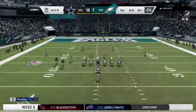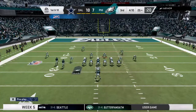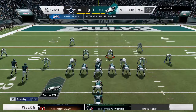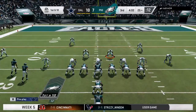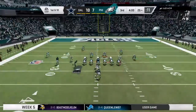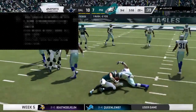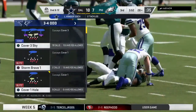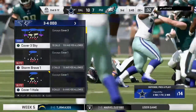So from Cowboy territory now, here's 1st and 10 at the 25-yard line. And they'll try the jet sweep here. And that one covered beautifully. Their defenders stayed home, and they'll stop him behind the line. It'll wind up being a loss of 2. And that'll make it 2nd and 12.